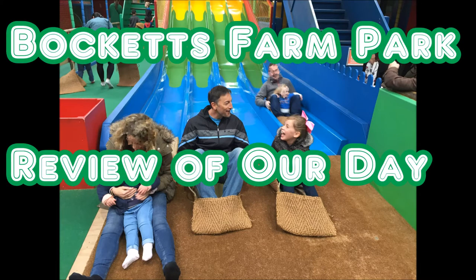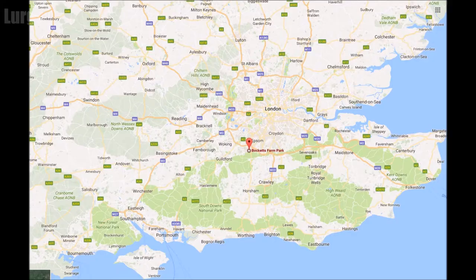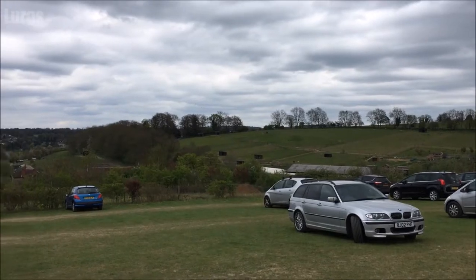Hello there, this is a review of Bocketts Farm Park in Leatherhead, a review of our day out, wasn't it? Yeah. We had a really good time. So this is where Bocketts Farm actually is on the map, so not too far if you're in London.